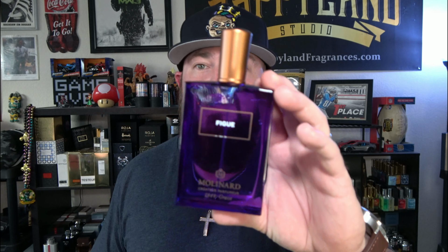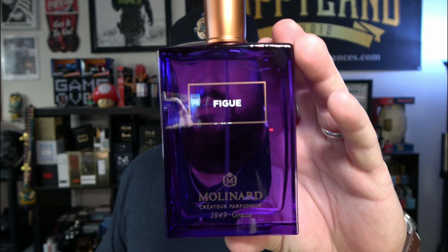Very enjoyable fragrance, versatile, definitely better in the warmer weather in my opinion. Like I said, spring and summer, daily wear type of stuff because it does have the quality. I think this is one of those fresh fragrances that you can dress up just as easily as you can dress down because of the uniqueness and because of the appeal of the quality of this aroma. Again, that's Molinard. This is Figue.